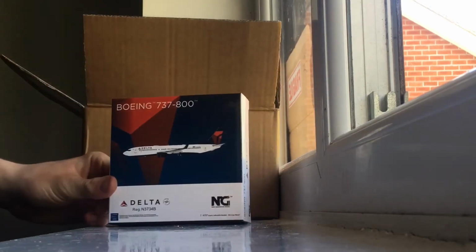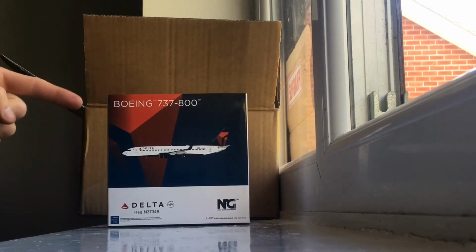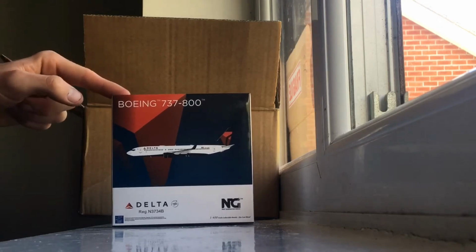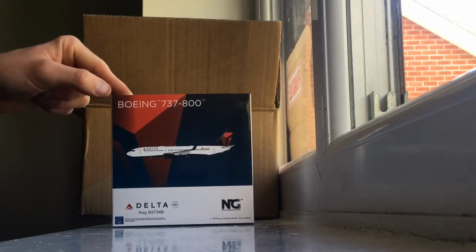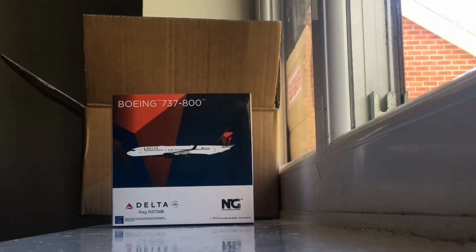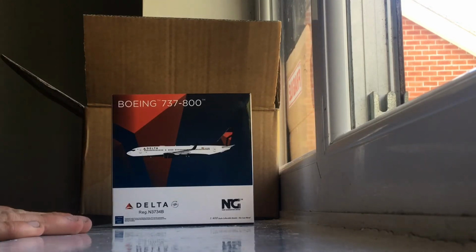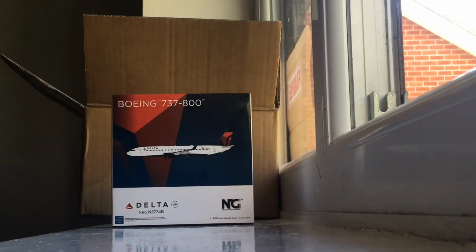You guessed it, it is Delta, and it is my first 737-800, and it baffles me that these are actually selling cheaper than the Gemini Jets 737-900. So hopefully, I'm not sure if NG already have a 900 mould. If anyone knows, I'm freaking sure they don't have a 9. Wait, they do. They do have a 900 mould, because I've just ordered the Alaska 739. How did I forget? So that's actually a good thing.